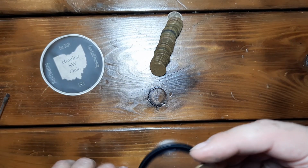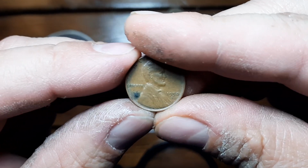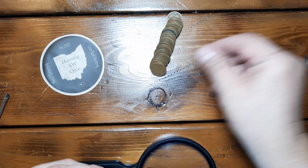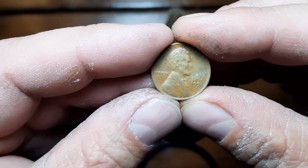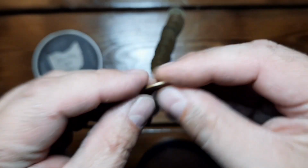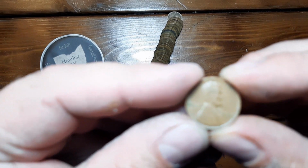That one is a 1950D. 1950D. That one there is a 1951D. Come on, we need some older ones. A lot of 50s in this one here.